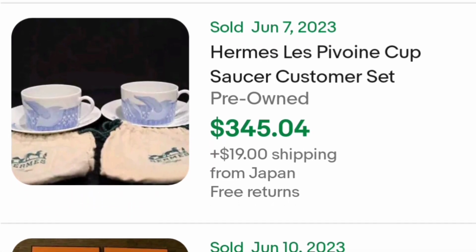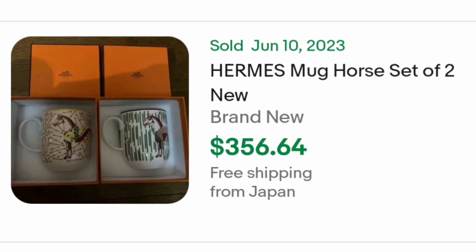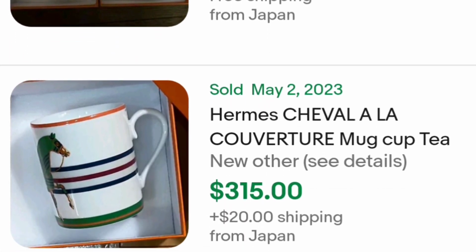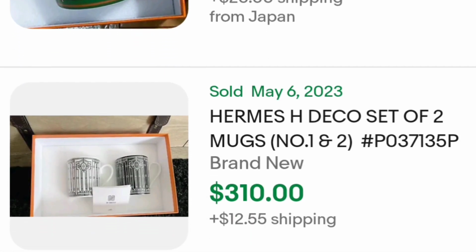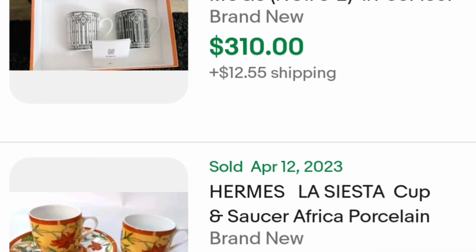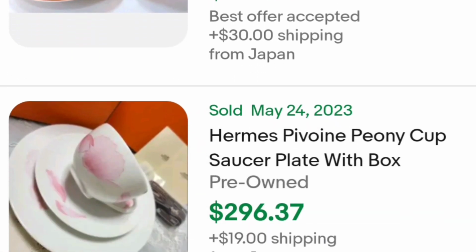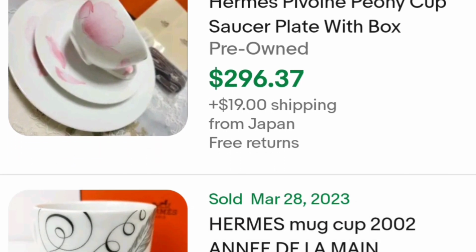Here is some teacups and saucers. Another set of horse mugs, $356.64. Of course, with free shipping on some of these, and some of them it's $20 shipping. Don't be afraid to charge shipping on your high-end items. You do have to package them a lot more carefully so that they get there in one piece. That's a pretty peony cup and saucer and salad plate.